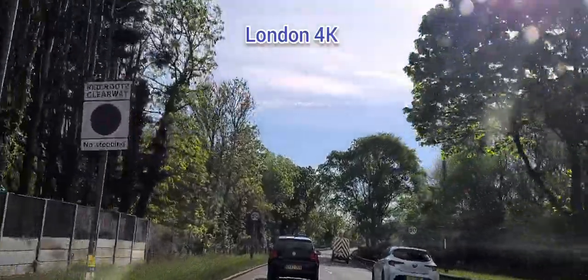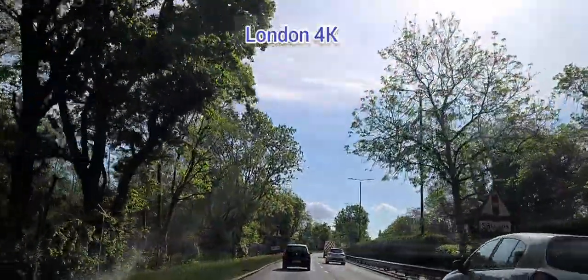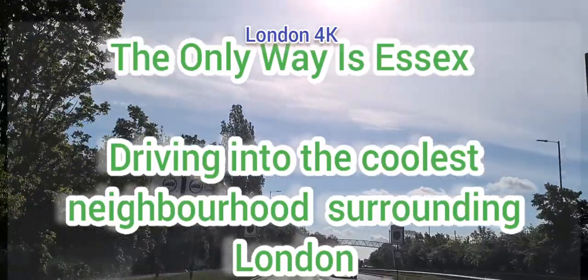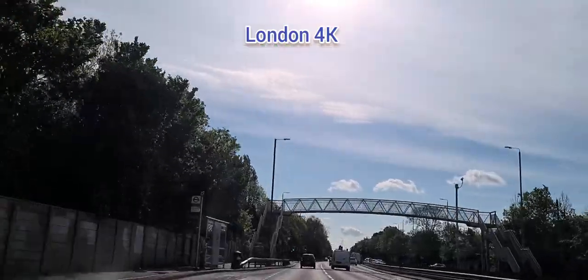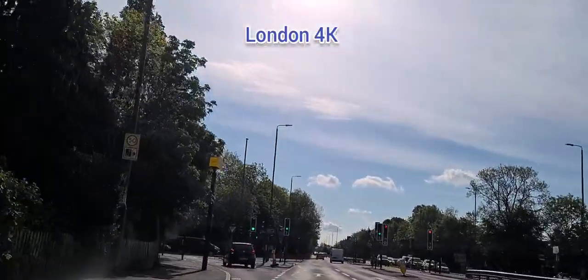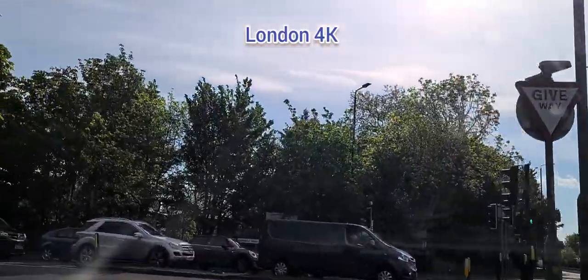I'll be making a left to Enoch Road. In a quarter of a mile, turn left onto Haynort Road. Here's the Enoch Road on the left. Turn left onto Haynort Road. Ahead is A12. In 300 yards, at the roundabout, take the second exit onto Billet Road.